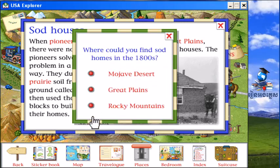To win a sticker, answer this question. Where could you find sod homes in the 1800s? Well done. You've won yourself a sticker.